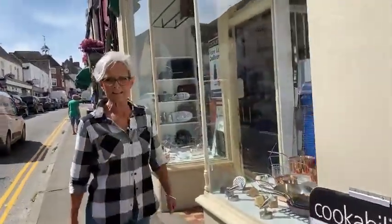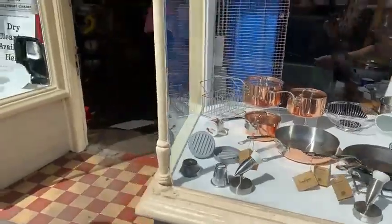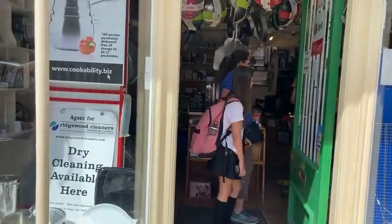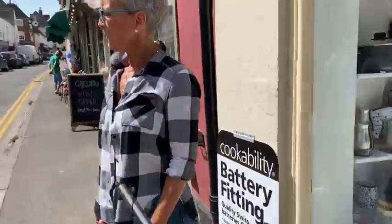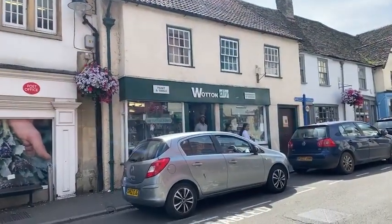Then we have Cookability, which is a fantastic kitchen shop. Gareth is in there now, just serving a customer. Morning, or good afternoon, Gareth. We have the DIY shop with Tony over there in his pork pie hat.